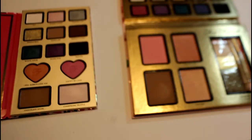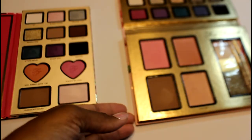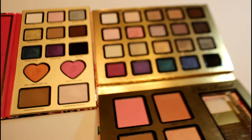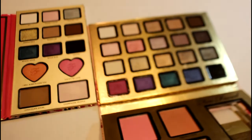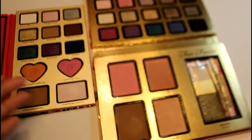As you can see, Too Faced definitely has a certain theme. They appear to like pastels and brights. That's probably why I'm so attracted to them. And these palettes look very similar even though the colors are not exact. If you have this particular holiday palette, you can probably do without the Nikkie palette unless you're a Nikkie fan.